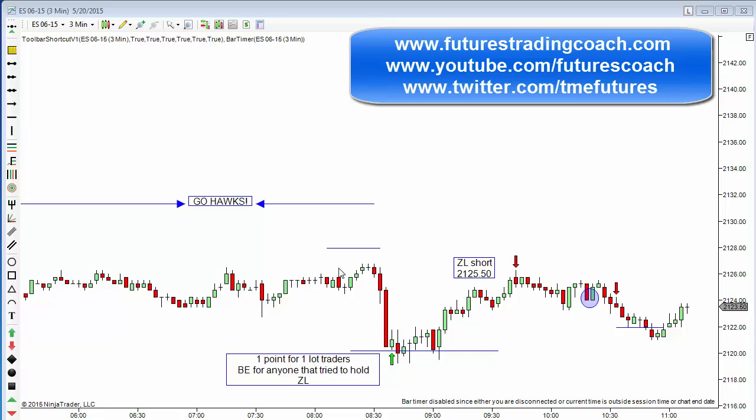Today, as you'll note here, we identified levels to the upside and levels to the downside. These lines were here before the room even opened, in fact, before anybody even logged into the room. Market opened up, they took it straight down. There was a possibility to get short somewhere in here, but it wasn't anything we took because it was right at the market on open, and we're always kind of cautious around that time.